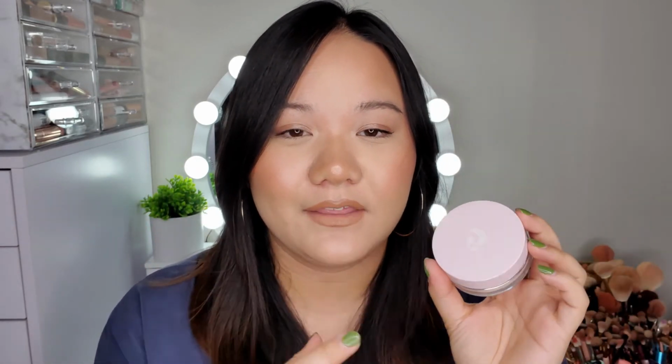So the fact that this is almost like an invisible powder will be very beneficial if you have those issues. This won't really mattify you because Glossier, they kind of like that dewy look, but it will set your makeup and it just feels very lightweight. It's almost like a very hydrating powder, if that makes any sense.